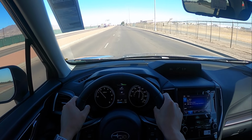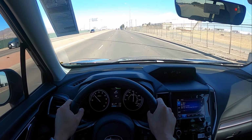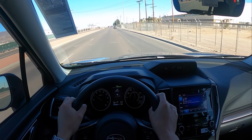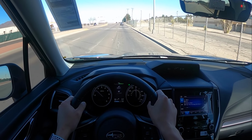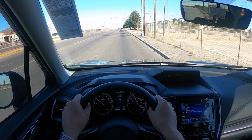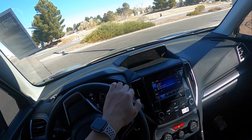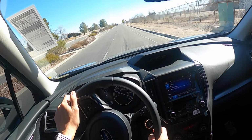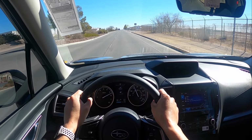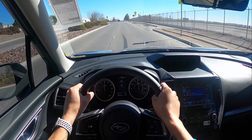So far pretty stable. It's a little windy today. And I've always noticed that, for whatever reason, a lot of these lifted Subarus track funny. I don't know if it's the offset on the wheels that this dealership puts on. They're always wider than factory, the offset is. But see, it kind of feels like it was wanting to track to the left there.